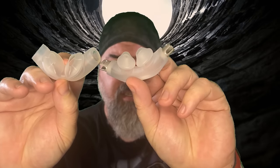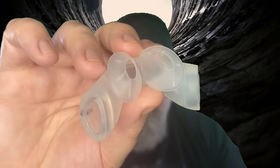So, what's the problem? Well, you can start to see it if you compare the nasal interfaces for both the ResMed and the Philips. So let's look at the Philips first. All silicone, super flexible, super soft. If I roll over in my sleep, it kind of bends and conforms to my face. And again, those ridges inside give it a lot of structural integrity without really making it stiff. So you get a good fit, but it feels super soft.